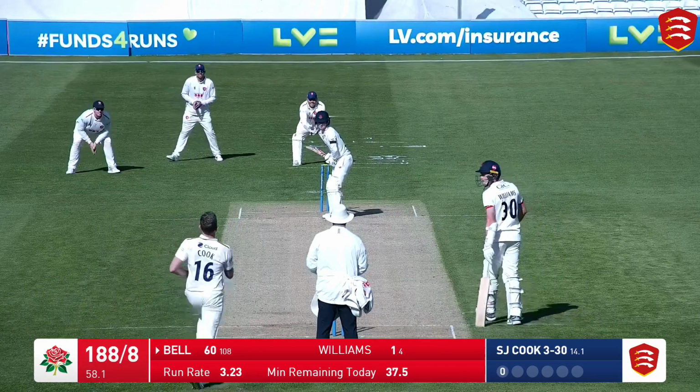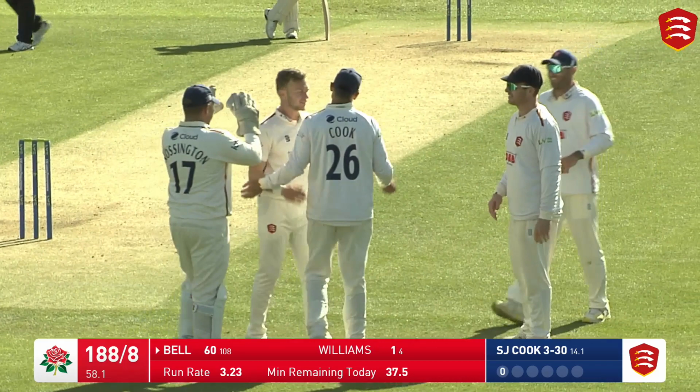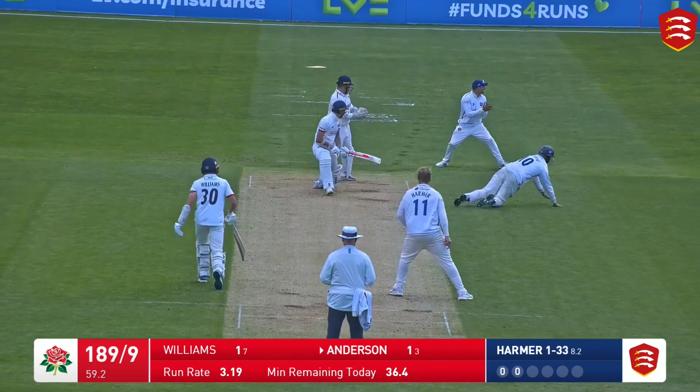Into Bell, who edges and is taken at first slip by Sir Alastair Cook, and Bell is out. 60 from 109 deliveries for him, and the end is nigh for Lancashire. They are 188 for 9. Harmer in. Reverse sweep from James Anderson, and he's got all that, and it's gone for four runs, 193 for 9.